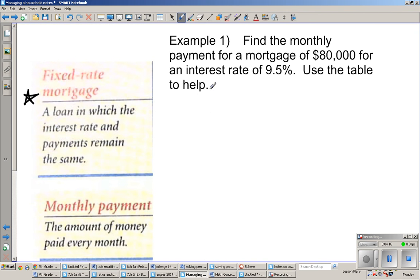Let's look at example 1. We're going to use the table, so we'll have to flip back and forth to look at this or look at it in your textbook as well. We're going to find the monthly payment for a mortgage of $80,000 at an interest rate of 9.5%. $80,000, 9.5%.